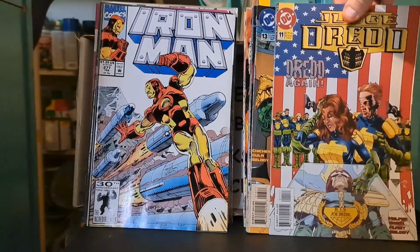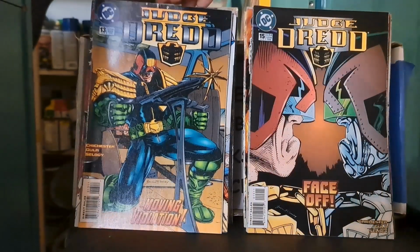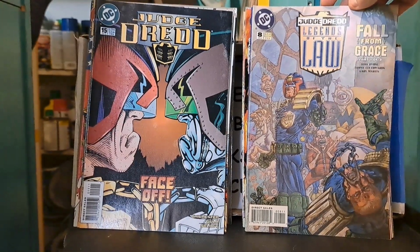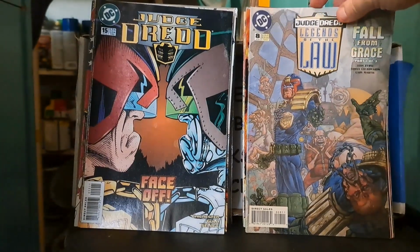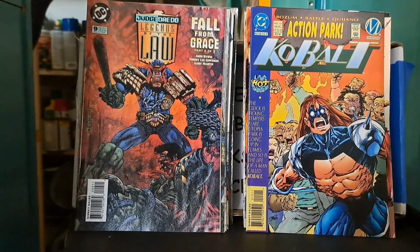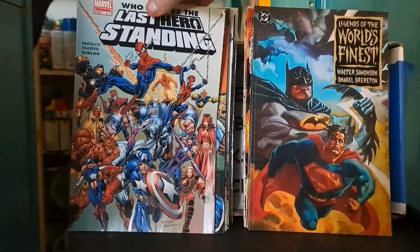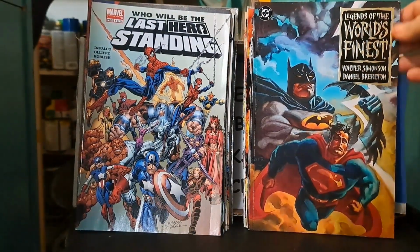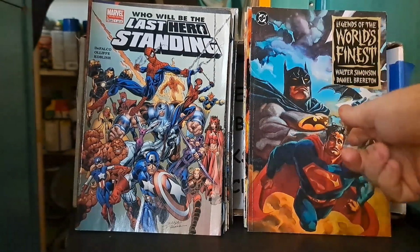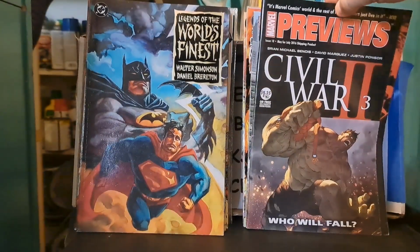Judge Dredd, number 11, from the DC series. Didn't remember them having a DC series, but there it is. There's number 13, and number 15. And apparently they had more than one DC series, because this is Judge Dredd, Legends of the Law, number 8. And there's number 9. Cobalt, number 15 from the Milestone line. Last Hero Standing, number 1 of 5. Legends of the World's Finest, number 1. I thought I had these, and I didn't. I finally realized later that I had the trade paperback of this. That's why I thought I had it.